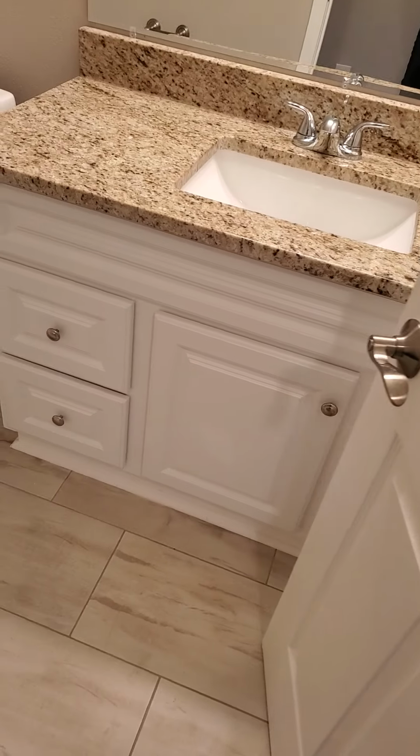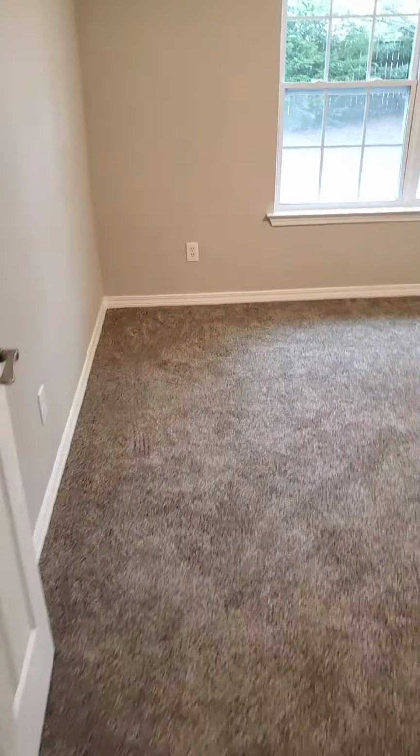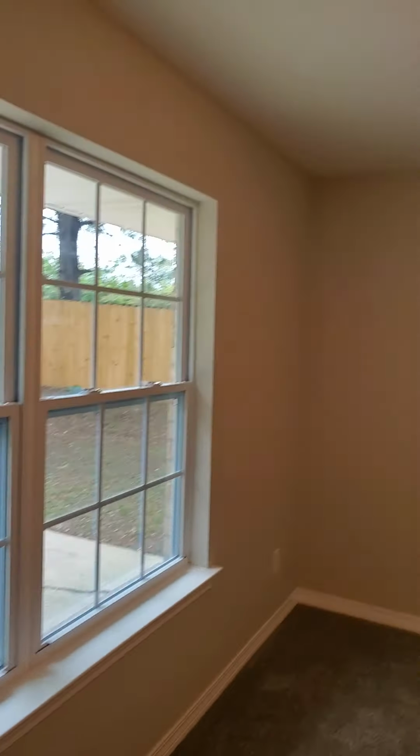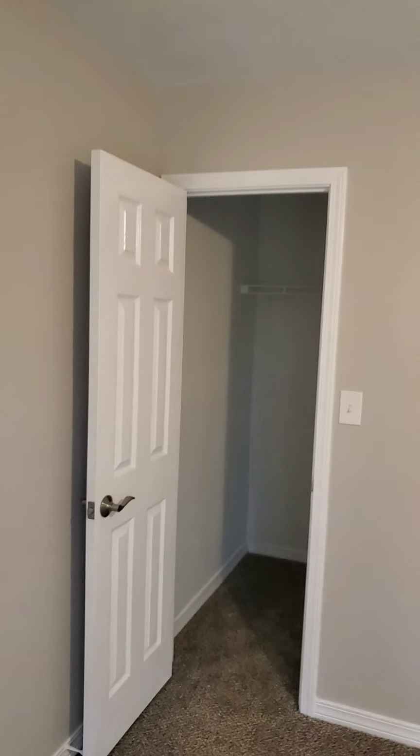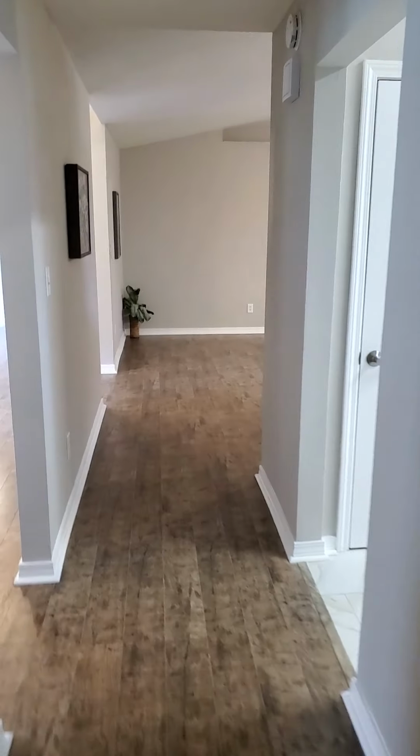Okay, the bathroom. A little medicine cabinet. Okay. And then the back bedroom. It's also a really good size. And then you've got a walk-in closet as well. So let's head outside.